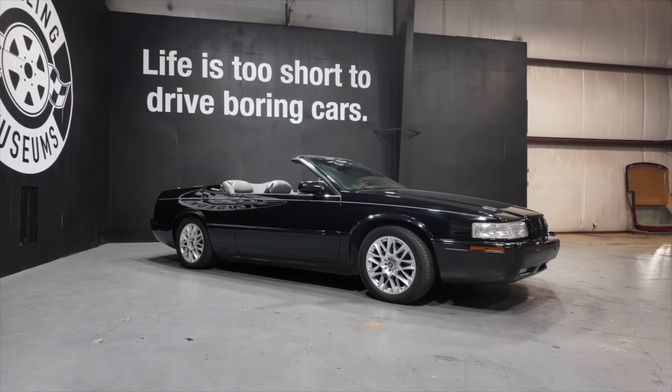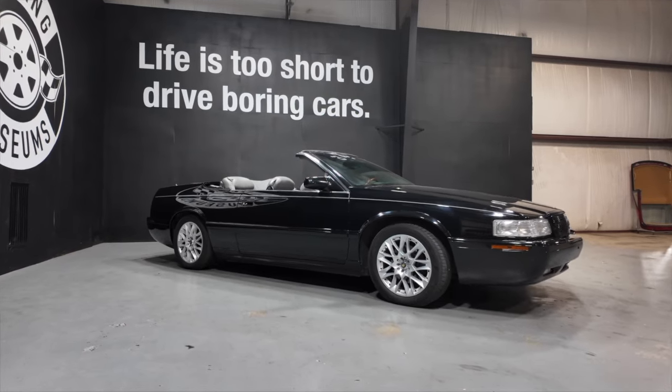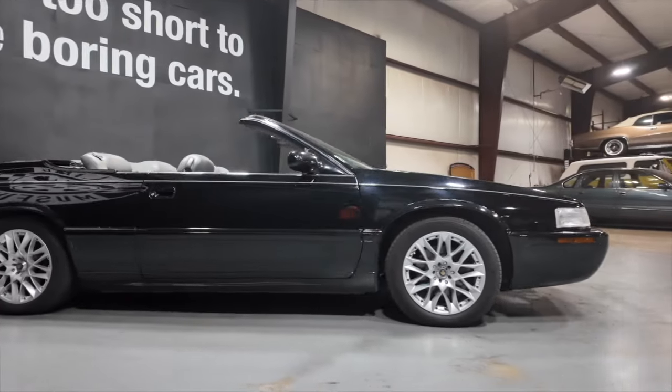Frame and floor panels are solid. Interior and paint is in driver quality condition. Let's check her out. She has a little over 59,000 miles.